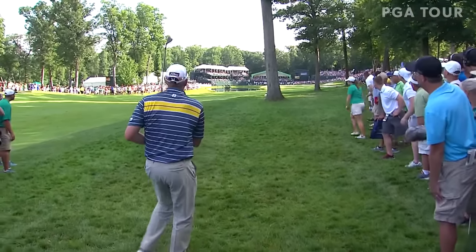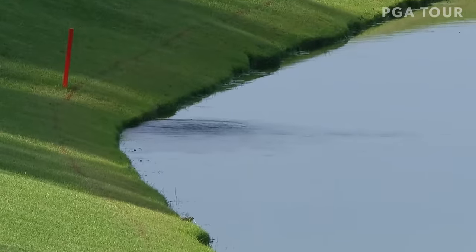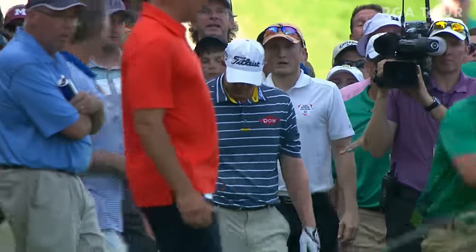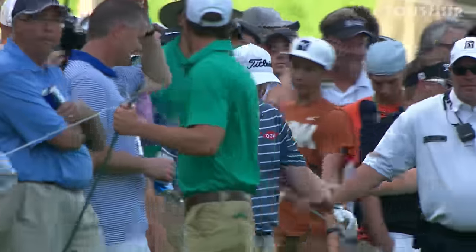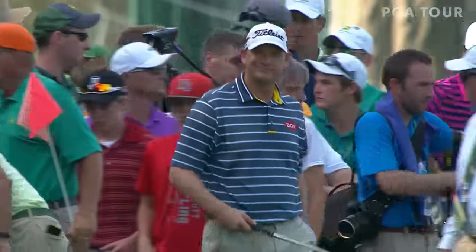Well, it's low, but it's heading towards the water. We've seen this over the years. That's going to make it to the hazard. That's what happens so easily out of that thick rough. It grabs the hosel and turns the face over. That's why I like the pitching out. Make four the long way, the hard way.